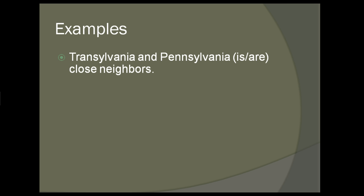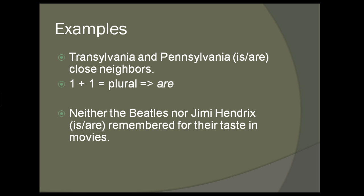First example: Transylvania and Pennsylvania is or are close neighbors. In terms of that, it's a simple and in there, so we're implied to go with the fact that it's plural, and therefore we use that, are.